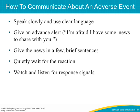The provider should wait for a response and listen carefully to any concerns shared by the resident and/or family. The facility should be prepared to address the concerns and, if committed to transparency, offer an apology that the incident happened.